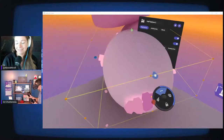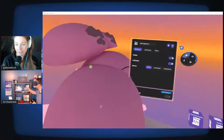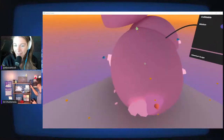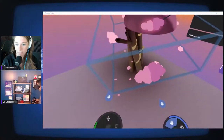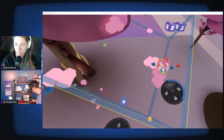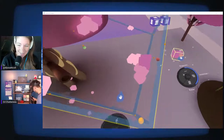Let's go to properties. Properties, visible off. Boop. Oh no! Does that mean there's another one? Okay, so I could see inside of it now. Oh my God! There are duplicate blocks of everything.